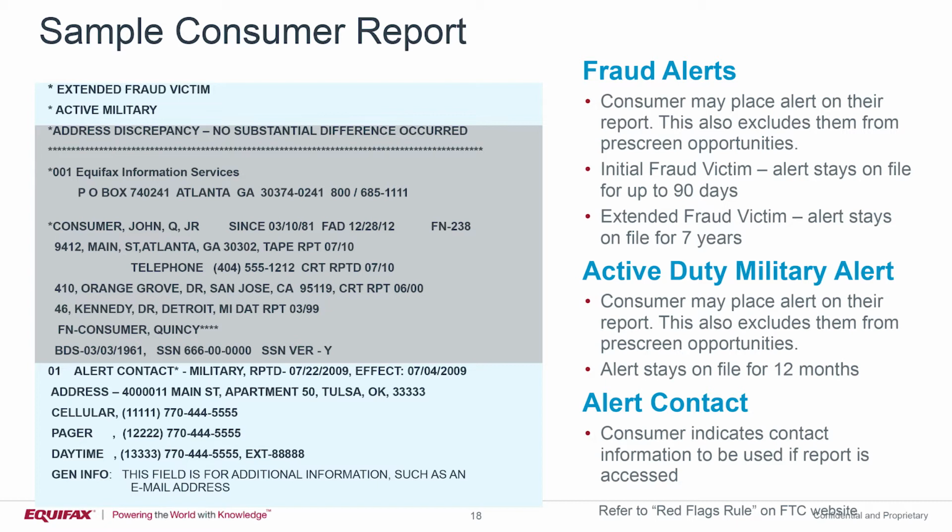So if you see this one, there's different sources that you can go ahead and check. Just make sure the person is who they say they are.